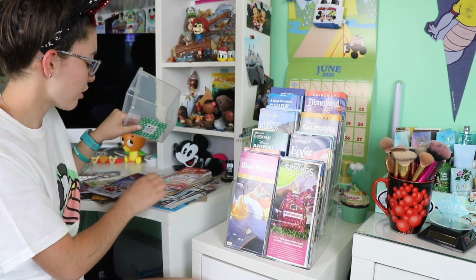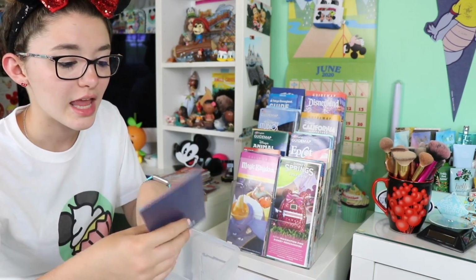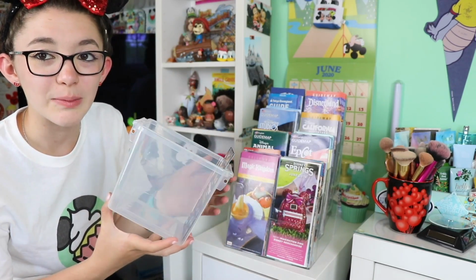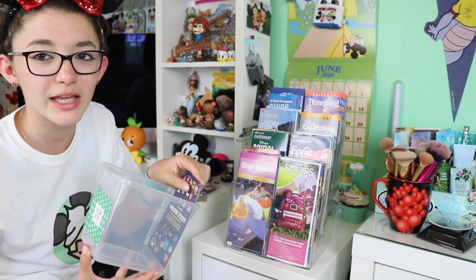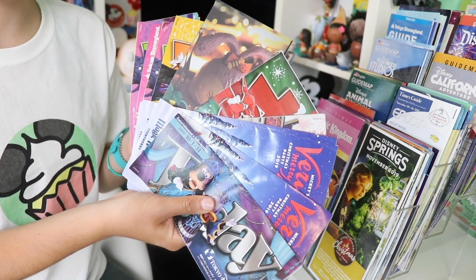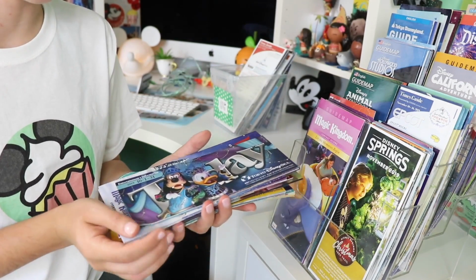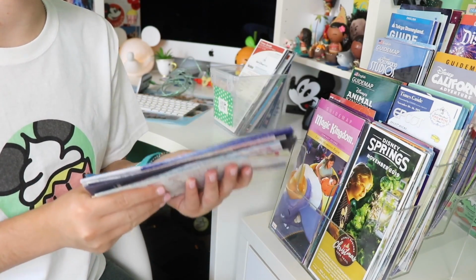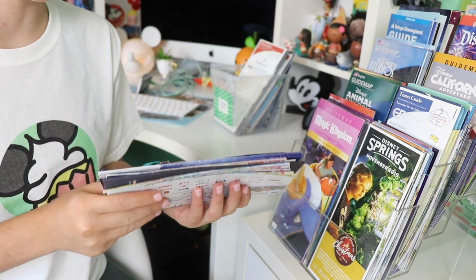Although I do have a lot of little books and things, like the Pixar Fest food guide and things like that, that I think I'm just going to keep in here, just because they're not guide maps, they're just other fun little things. So here's just a quick little look at all the holiday ones I pulled out. Now there are more holiday ones that are already in my holiday bins. I just forgot to put these ones in there. So these are all of the Halloween and Christmas ones from Shanghai, Tokyo, and Walt Disney World.